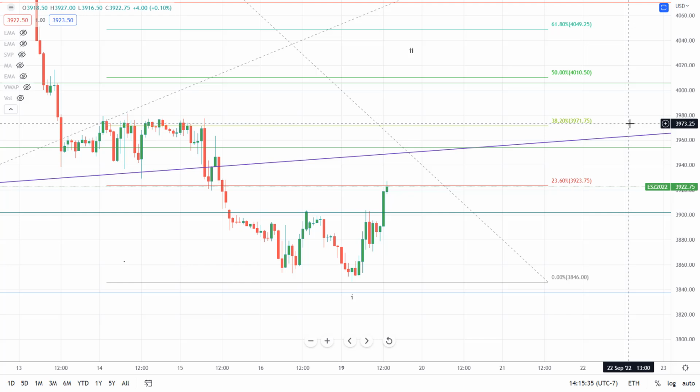The market moves back over 3,900 Monday. Is it finally time for wave 2? This is Invest with Jacob.